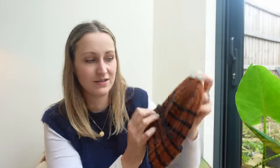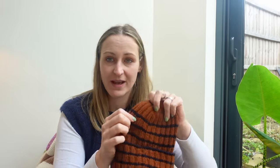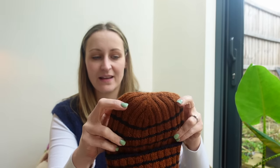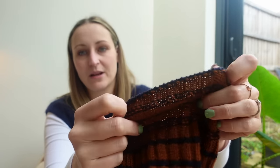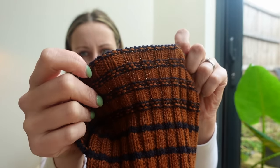And to do stripes in rib, you will always just knit a plain row with a new color and then work in rib. So every time I change color, there's a row of knits, but it just gets lost. You don't see it. And that way you don't get these purl bumps when you're changing color like that.